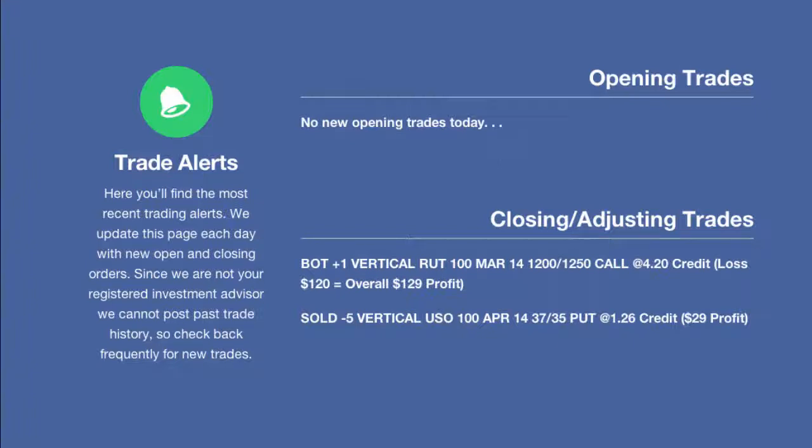Had no opening trades today, but we did have two closing trades that I want to go over, so it's a fairly light day of activity. Hopefully we should get a lot more action tomorrow as far as opening and closing orders.